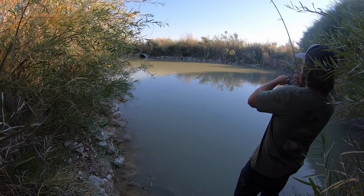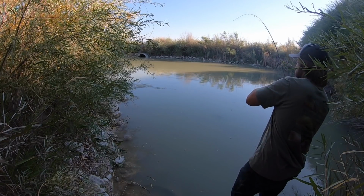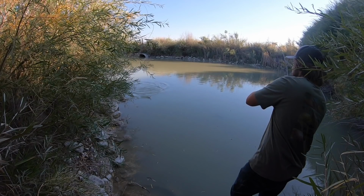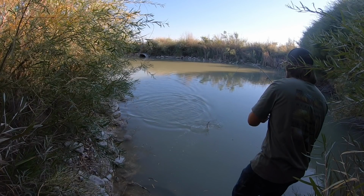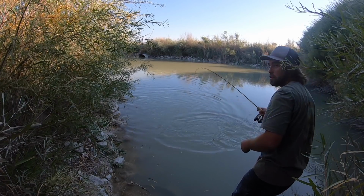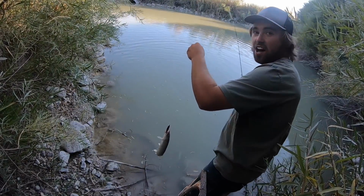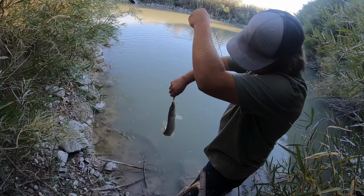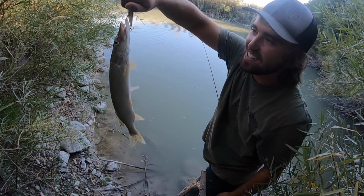There we go. Fish on. That's a good one. That is a good one. Woo! Holy cow. Ooh, another pike. Check this out. Look at that. Not snagged this time, boys. That is a catch. Nice.